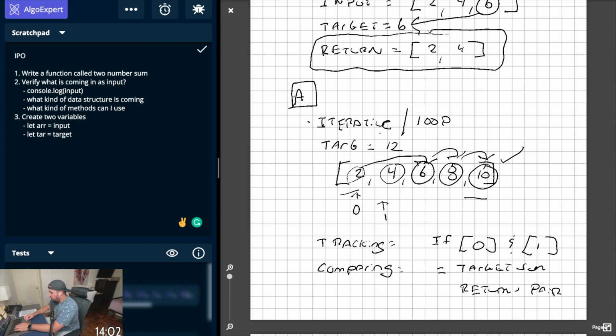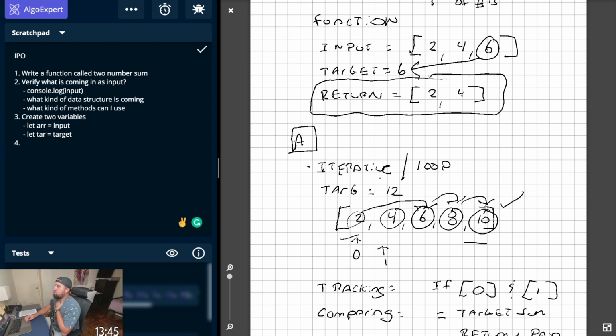All right, so what else? I store these variables. Now I want to loop through them. I want to create my first pointer. Actually, no, I'm forgetting something. I need to create another array. So I want to create a third variable.